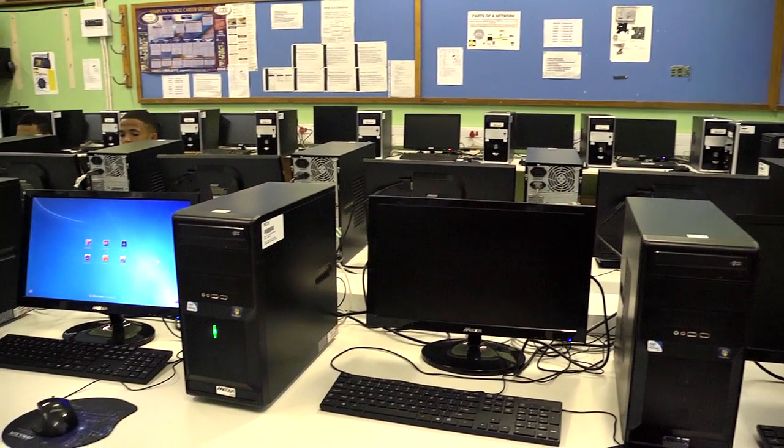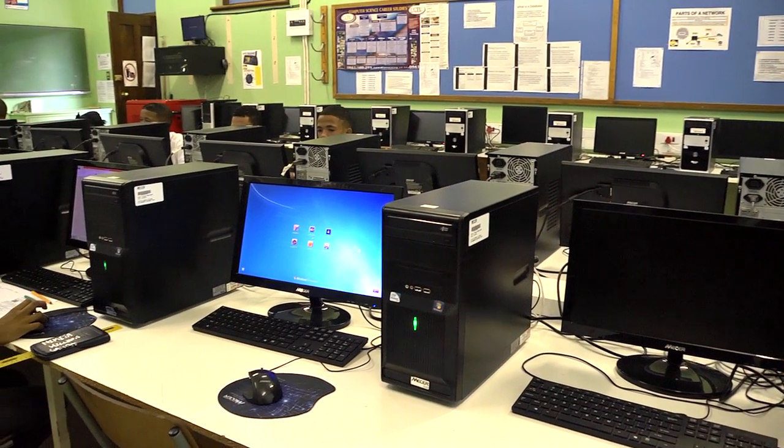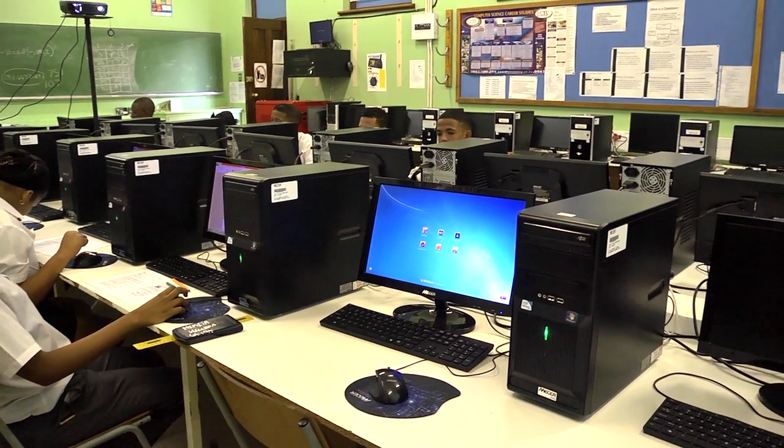A total of 30 computers were donated, commissioned with internet connectivity and officially handed over to the school.